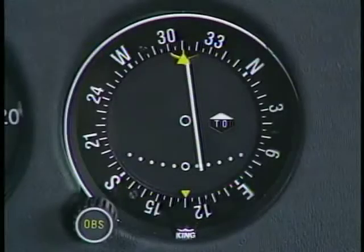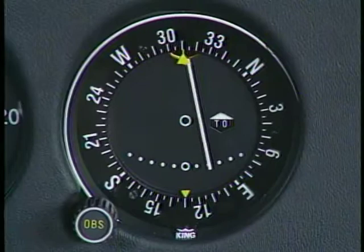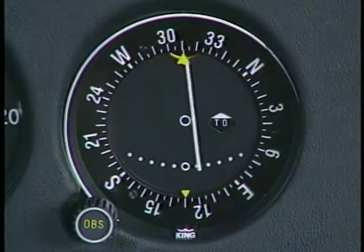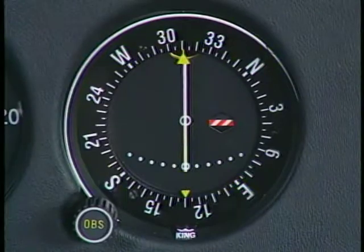In addition to the reports listed in the AIM, regulations require you to report any navigational approach or communications equipment malfunction while in flight. You are also required by regulation to report any unforecast weather encountered and any other information relating to the safety of flight to an ATC facility.